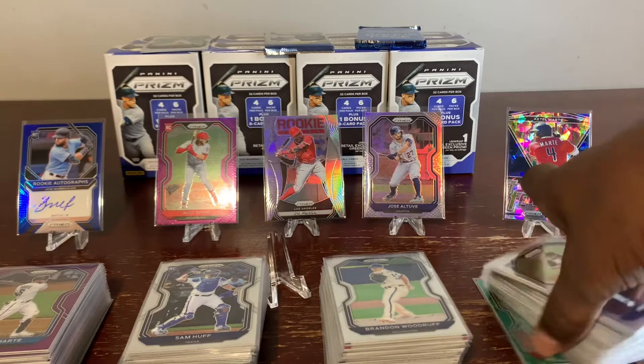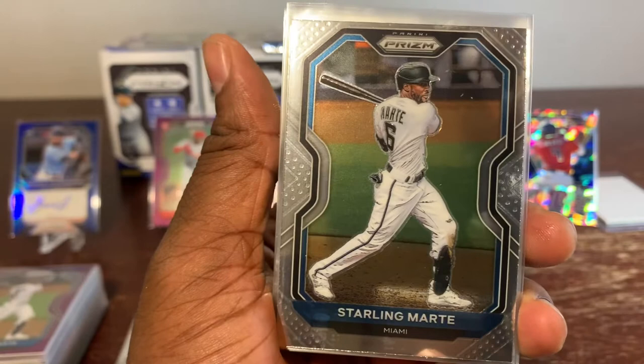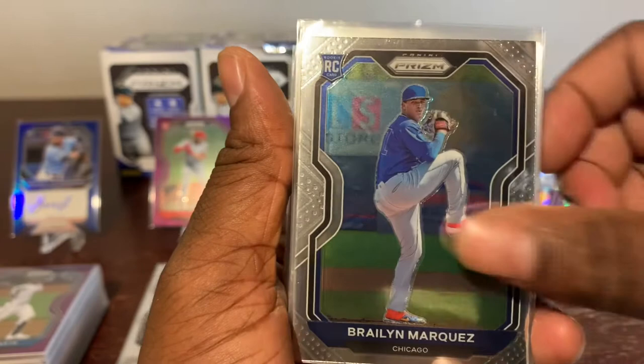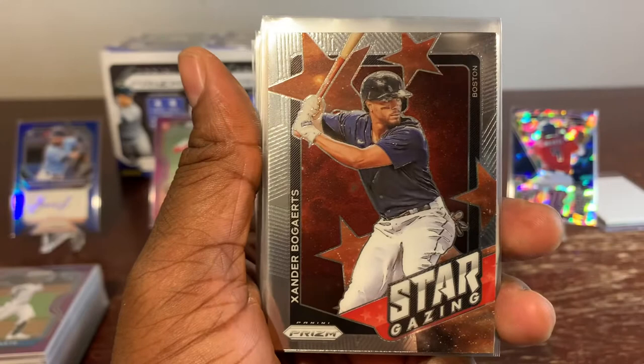5. This is box number 5. First up, Ian Anderson. Starling Marte. Gotta move some of these cards. Larry Walker, let's just fly through these. Giancarlo Stanton, green Prizm. Mr. Campusano, Olivares. Xander Bogaerts, a Stargazing.